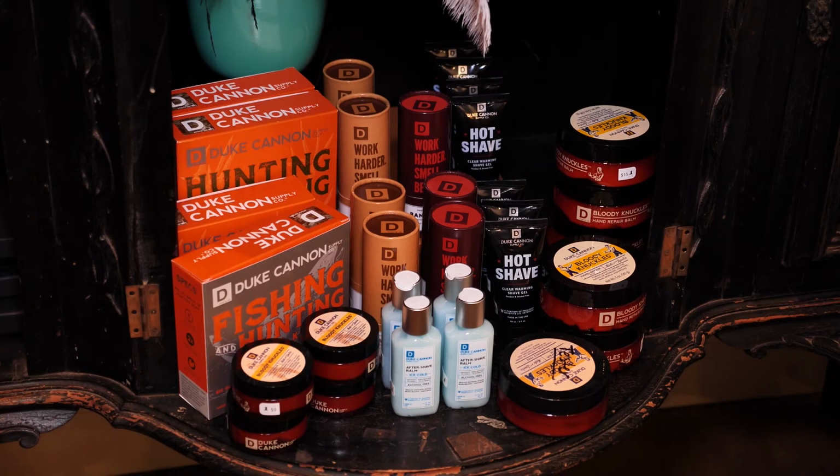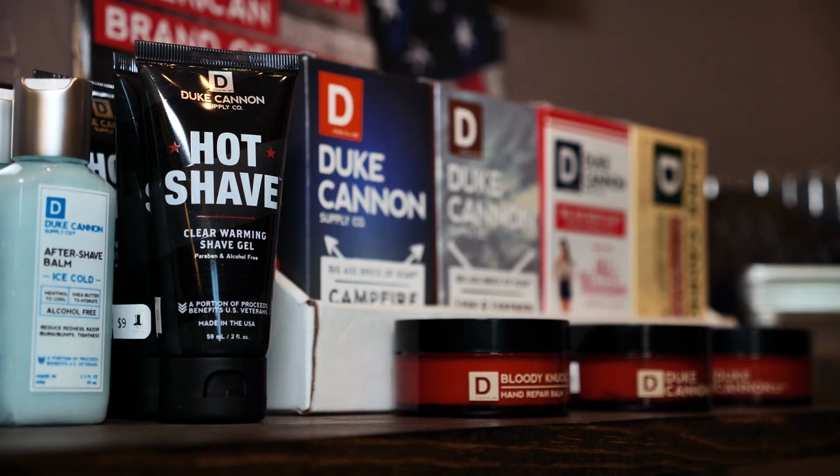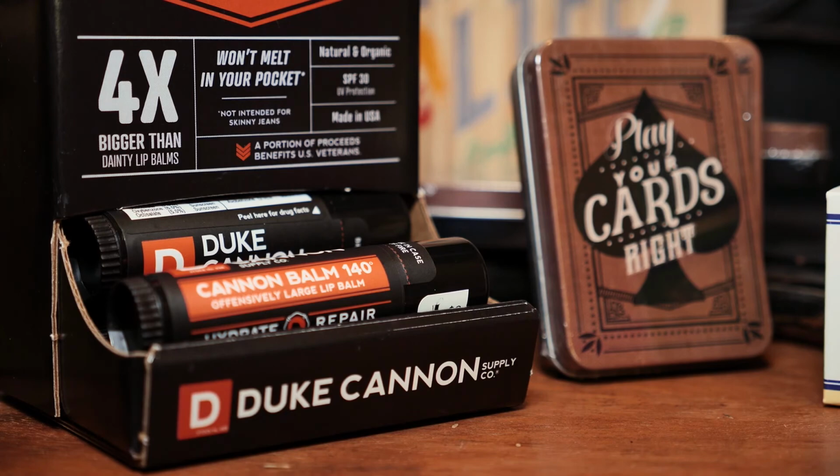So I definitely like to keep our guys in mind because that is, when you're bringing the kids in and you need a place to just kind of hang out, we've got a corner for you. So we do carry a lot of Duke Cannon products. We have branded bill hats typically.